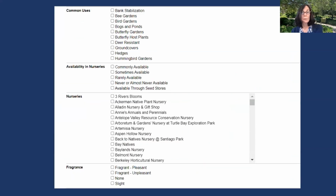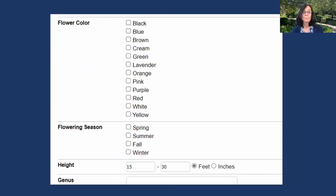This website is great because it started out very user-friendly with the list of nurseries, which is important to attain these trees from. That's a really difficult thing to be able to maintain. So there's some newer nurseries that aren't on here. And some of these nurseries that are listed are no longer in business or carrying all of these plants, but it's a great starting point. And you can also search by flower color and flowering season.